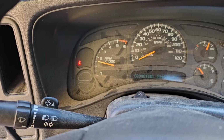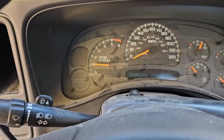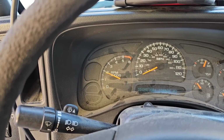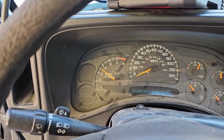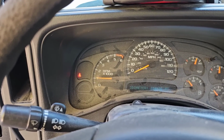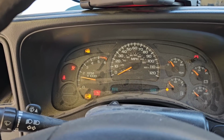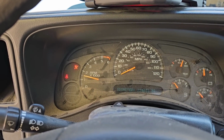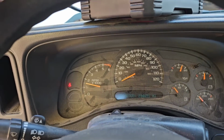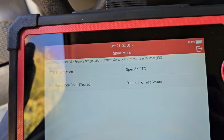It is possible too that it has some residual carburetor cleaner getting sucked through. Oh, that's weird that it's still racing like that. Shut it down. I don't think there's an idle set on this thing on the scanner. Let me look and see if there is. Hang on a second. I'm not going to walk you through this. If I find it, I'll show it to you.